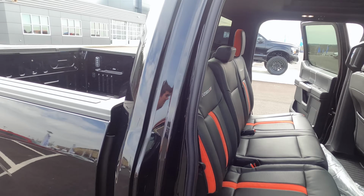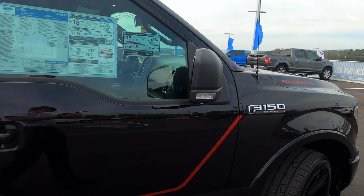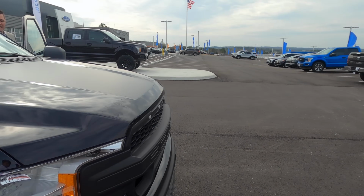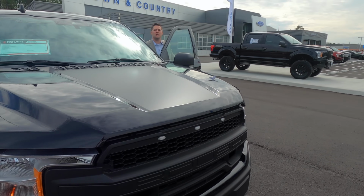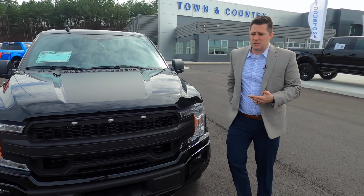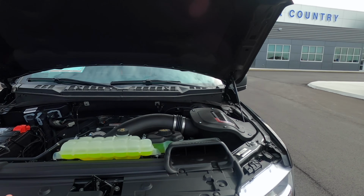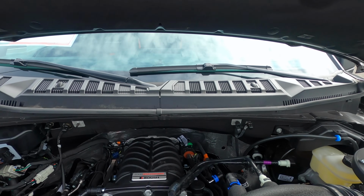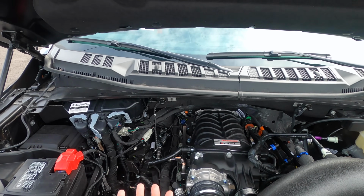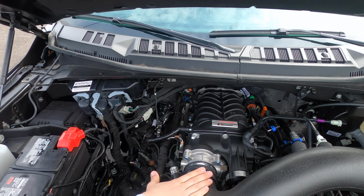Now I'm going to go ahead and pop the hood and talk about what is making this thing the world's fastest production truck ever built, and that is going to be the engine. So in 2018, Ford came out with a newer version of the 5.0 V8, and this is obviously 302 cubic inches. What Roush has done is they took this bone stock F-150 and tore down the entire top end of the motor, and they rebuilt it with a new intercooler. They rebuilt it with, obviously, the massive supercharger on top.